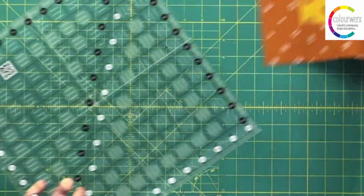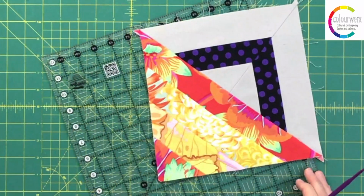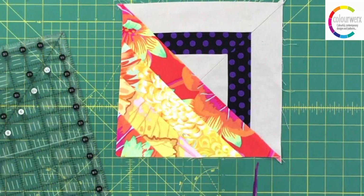So these are some ways of getting to know your square ruler. Here's a last example. This is paint box. And so a lot of times this throws people for a doozy.